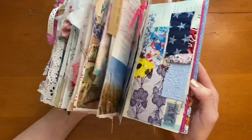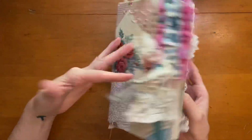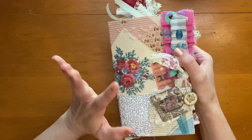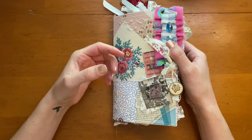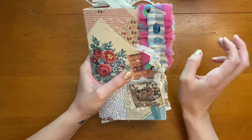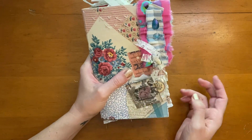So I filled this thing up, and there's actually still some blank pages that I can go back to and document some more memories that maybe I didn't have time to. But it's filled up with things from life, as well as some art journaling using the Junk Journal July prompts. July is also my birthday month, so I have a ton of Happy Mail things in this journal from people sending me birthday Happy Mails.